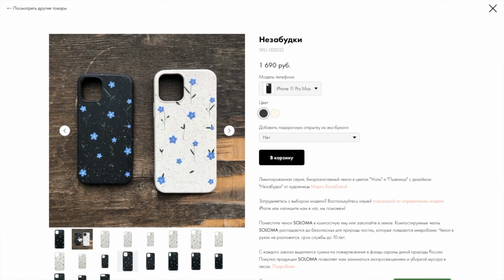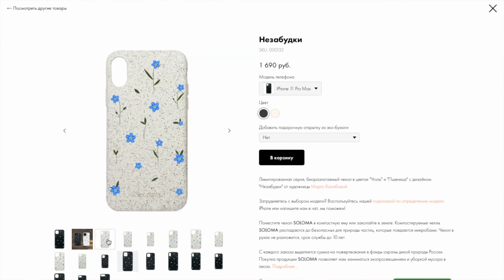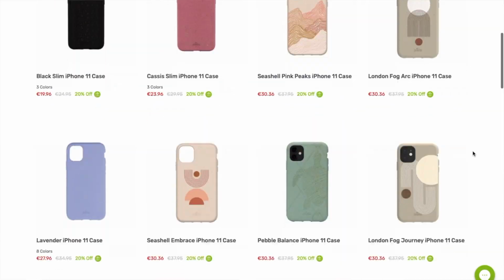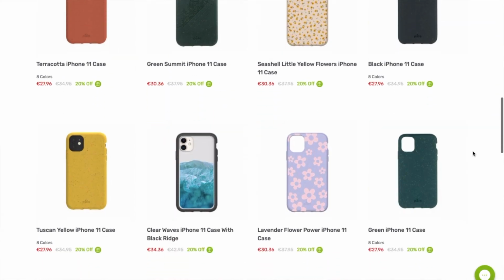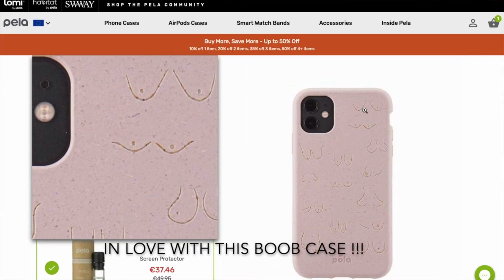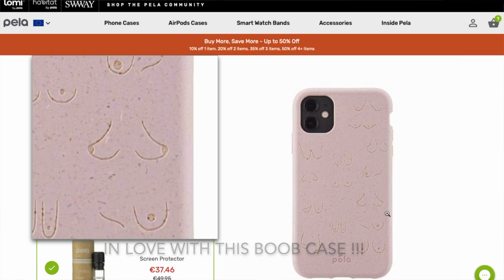They do not ship worldwide, they do not use airmail in favor of more carbon neutral delivery options. So if you live in US or Europe, I know of a similar case company called Pila that also does biodegradable products. They do phone and AirPod cases, grips, watch bands, and so on. I haven't used them, but I might check them out in a couple of years once my current biodegradable phone case meets its compost bin.